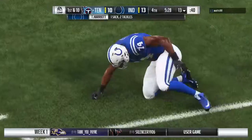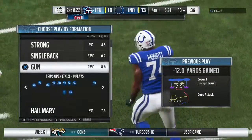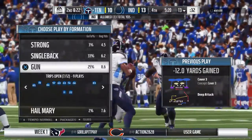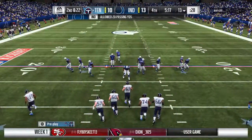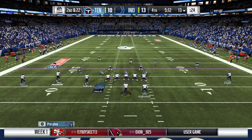And he's going to be grabbed and pulled down. Well, so much for setting the tone of the drive offensively. Giving up a big sack that loses that kind of yardage, not a great start. That huge loss on the sack makes this job much more difficult. It's now 2nd down and 22 yards to go.